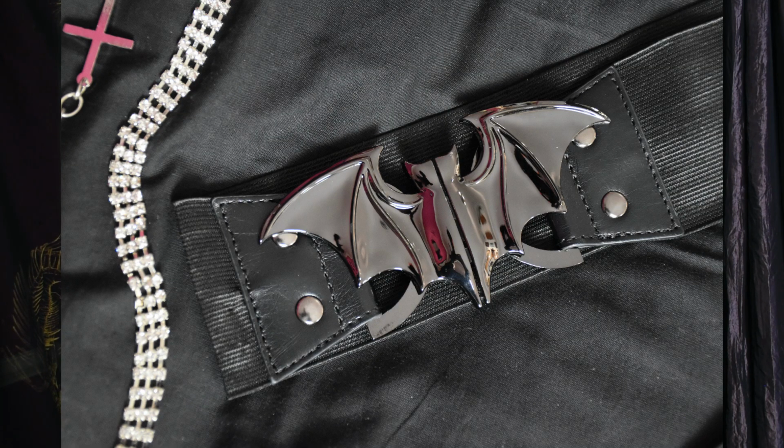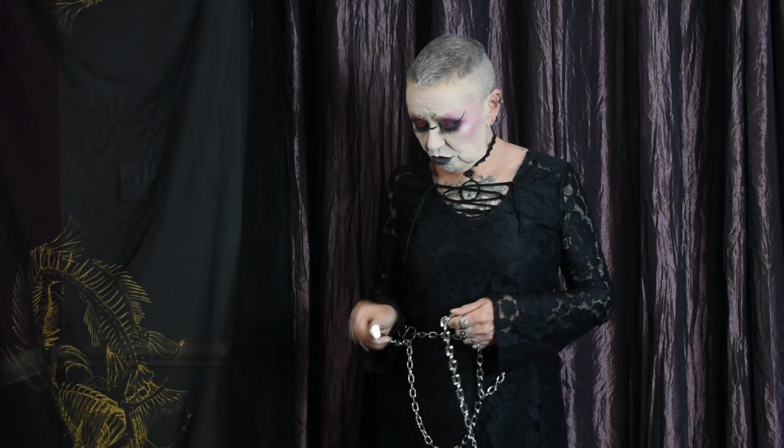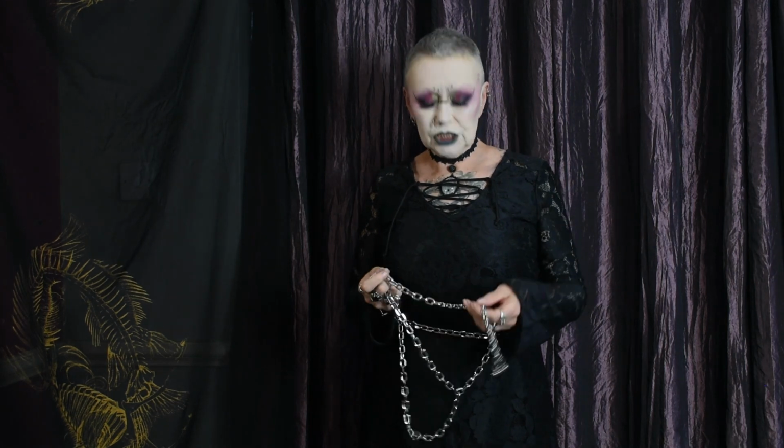And it's very shiny and very lovely, and I've only worn it a few times because she only gave it to me quite recently, but I think it's extremely me. So I hope you like it too. Thank you, Liz.